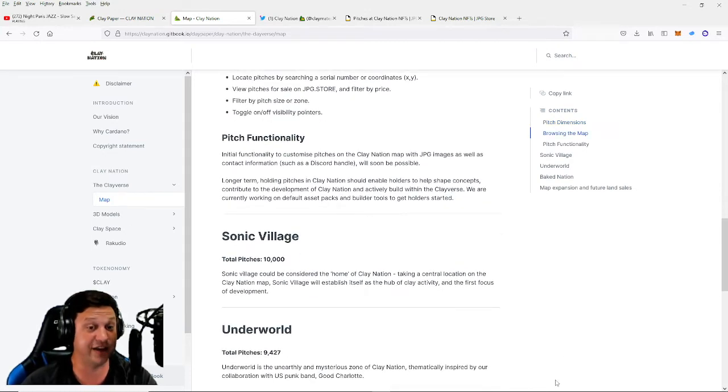Pitch functionality. So initial functionality to customize pitches on the Clay Nation map with JPEG images, as well as contact information such as Discord, Telegram, Twitter handle will all soon be possible. Longer term, holding pitches in Clay Nation should enable holders to help shape concepts, contribute to the development of Clay Nation, and actively build within the Clayverse.